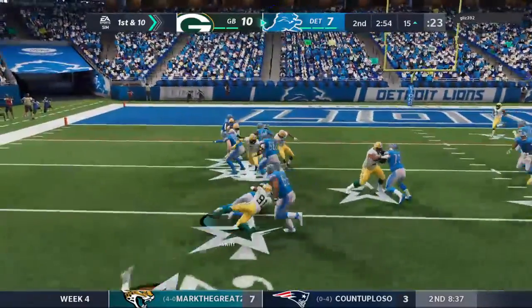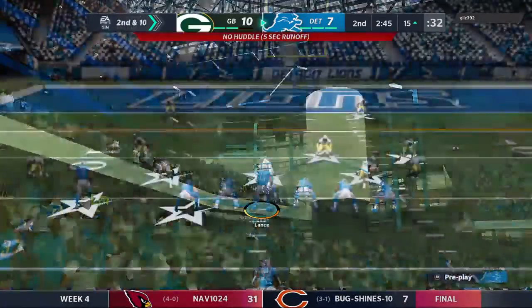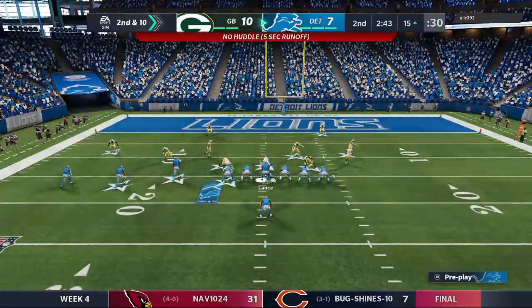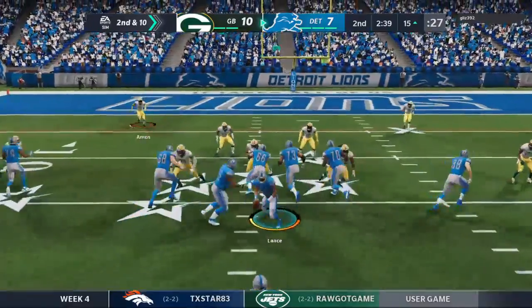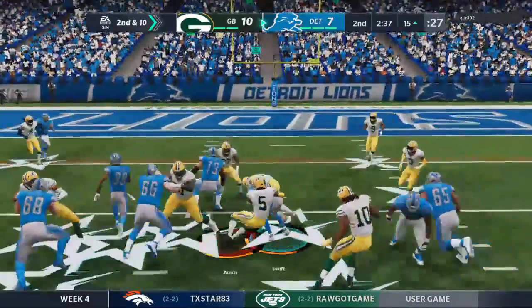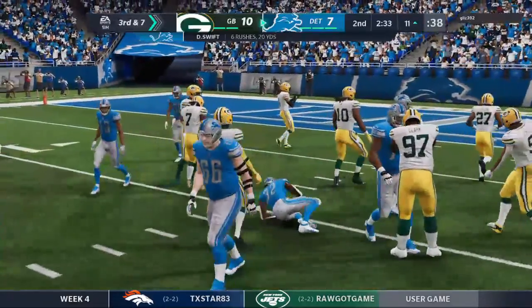Now a carry for Swift. Looking to find a lane, but he can't. Reined in at the line of scrimmage. Preston Smith there on the stop. On the play. 2nd and 10. On 2nd down, Swift. And he'll get about 3 just outside the 10, stopped at the 11.